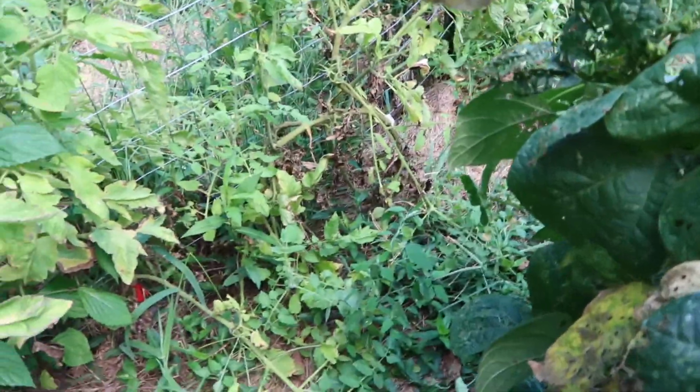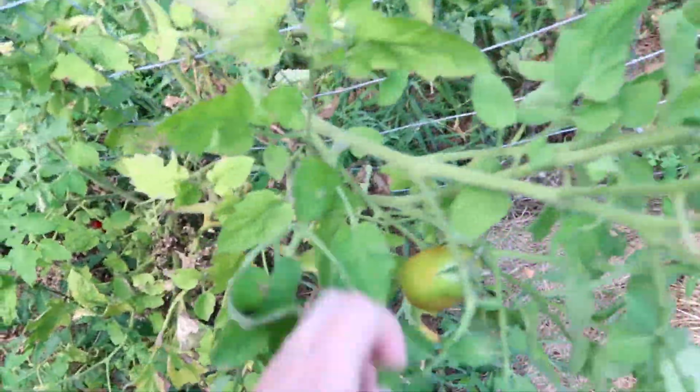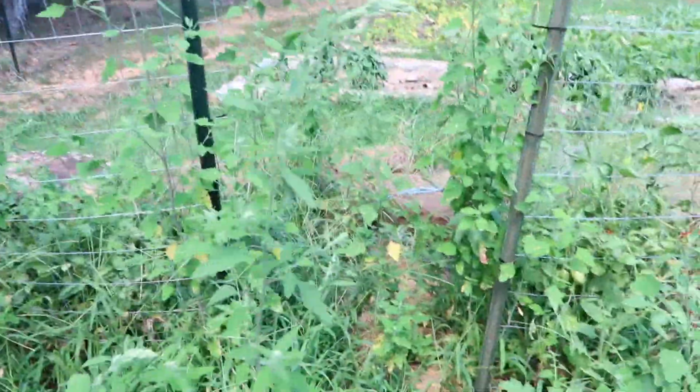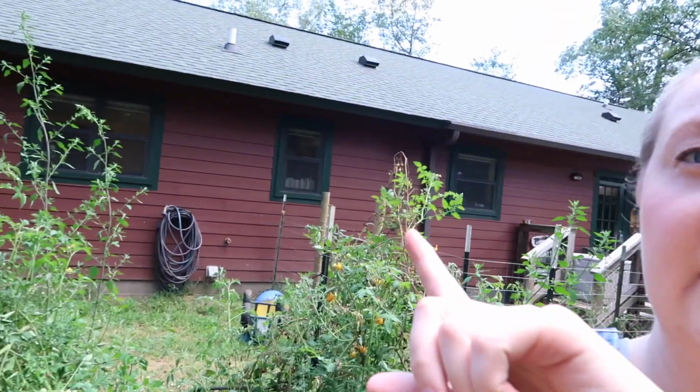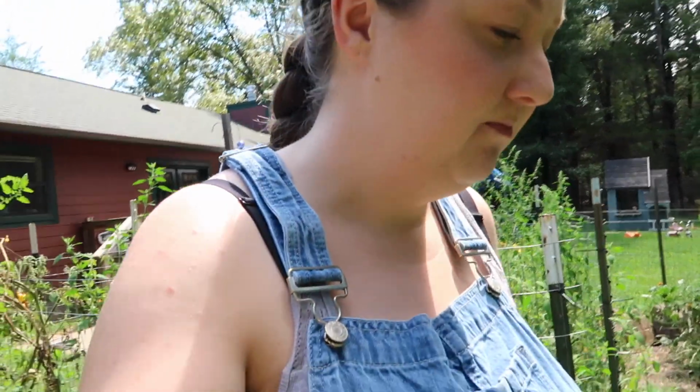So let me step back around here. I've been trying to pick them as soon as they start blushing and then let them finish ripening up in the house, because a pest has been out here eating them. I've seen a couple squirrels. I look out my kitchen window. My kitchen window is, is it that window? I can't tell. No, it's this window. And so while I'm doing dishes, I can see out into my garden. It's very nice. And I've seen squirrels sitting on the edge, the rocks, with a tomato, eating it.